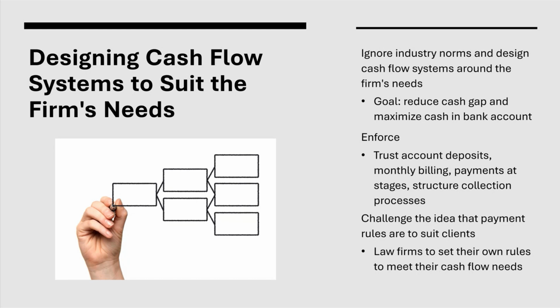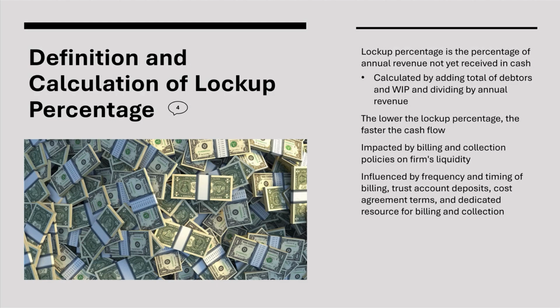Make sure payments happen at stages. So make sure that if that's the terms, that it gets billed and there are payments that are made, and have a structured collection process. So the challenge around this is not to think about what suits clients. It doesn't matter. It's what suits the firm. How much cash do we need to survive?